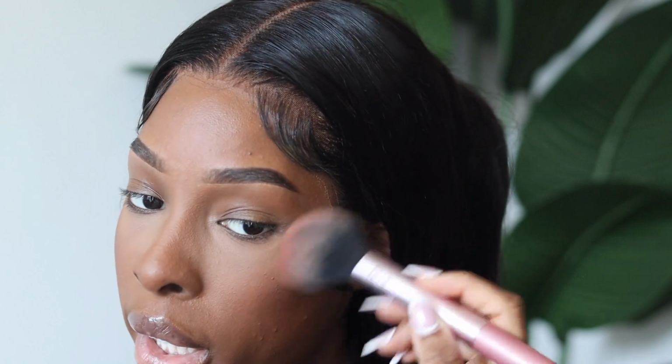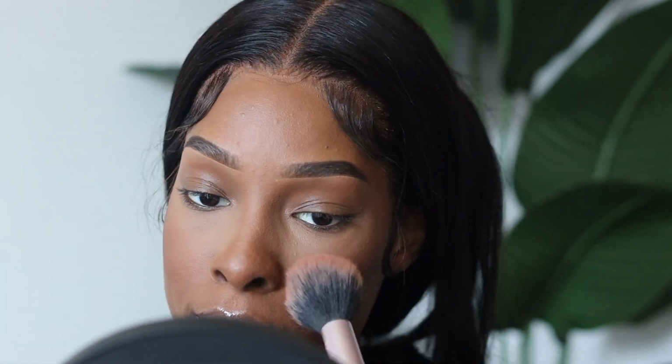So I've been bringing my blush more up, like higher, like right here, just because I like the look. I want to blend it in with my bronzer and with my contour. I don't put blush on my nose. I remember when that was a trend and people were putting blush on their nose, and I was just like, why are you putting blush on your nose? Blush is on. I'm gonna put my lashes on, and then I'm gonna be right back.